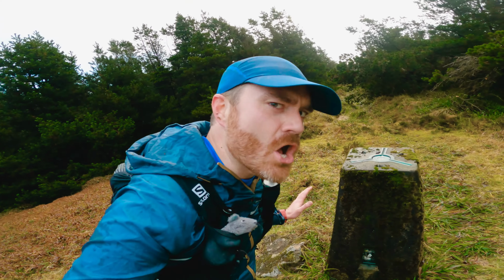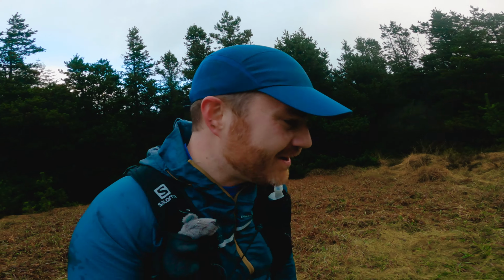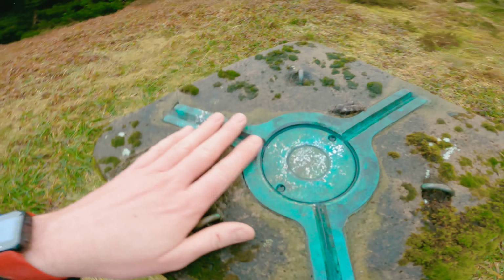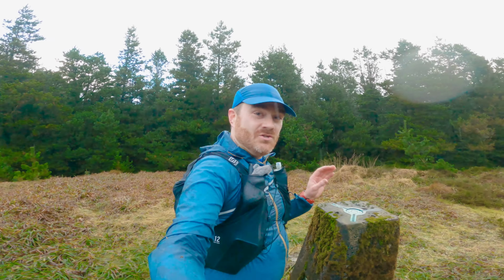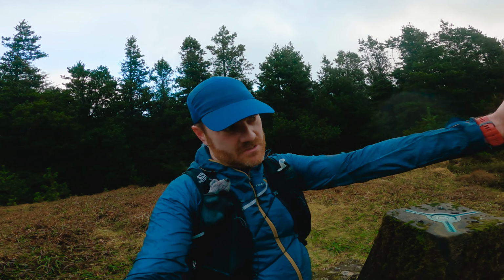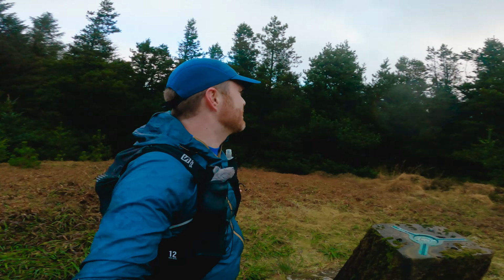Ta-da! The lost trig point of Carninard, or whatever this mountain is called. Maybe not quite as unseen by human eyes as I was suggesting, but definitely it's not a popular trig point. You see the brackets still on the top of it here. This is where they would have mounted an instrument onto the top of that, which would then use light or some kind of science magic to see one on the top of another mountain somewhere else. Obviously when that was the case there were no trees here.